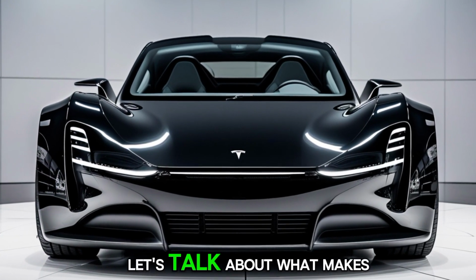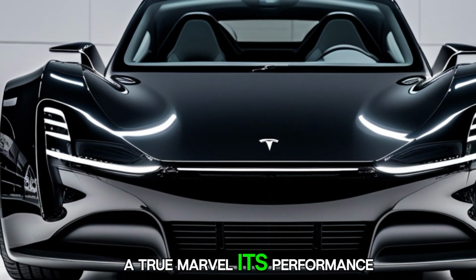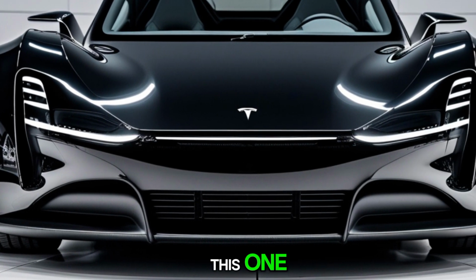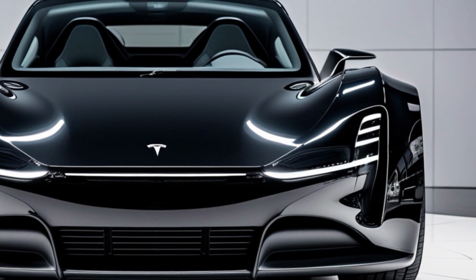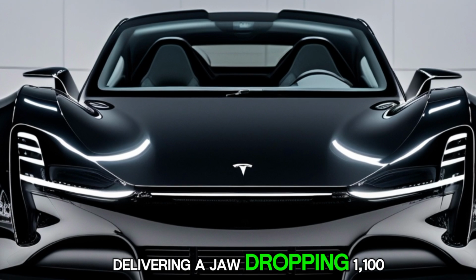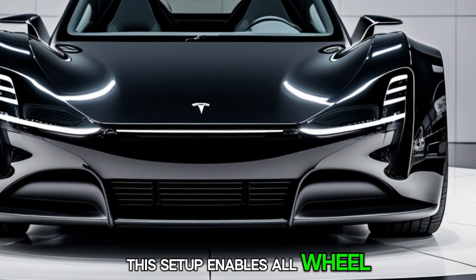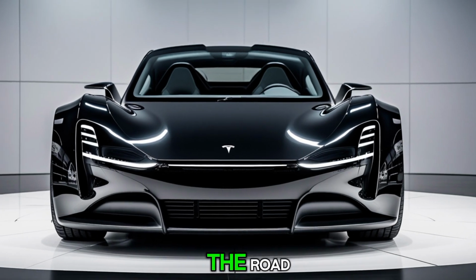Now, let's talk about what makes the 2026 Tesla Roadster a true marvel, its performance. Tesla has outdone itself with this one, setting new benchmarks for electric vehicles and supercars alike. The Roadster is powered by a tri-motor setup, delivering a jaw-dropping 1,100 horsepower. This setup enables all-wheel drive and precise torque vectoring, giving you unparalleled control on the road.